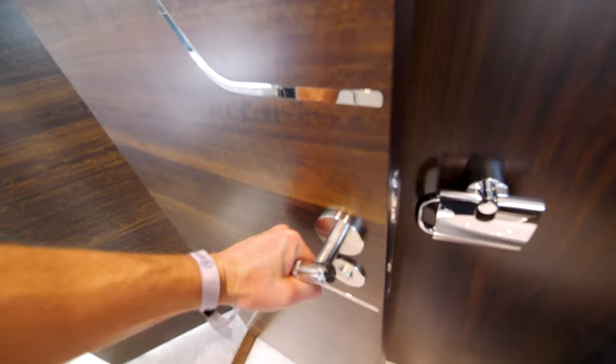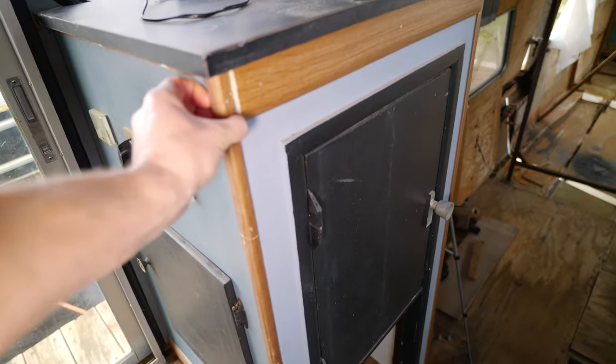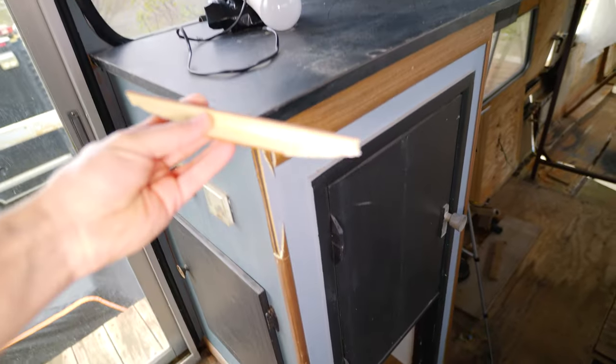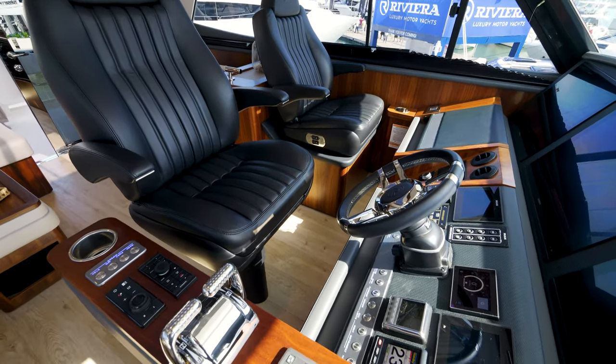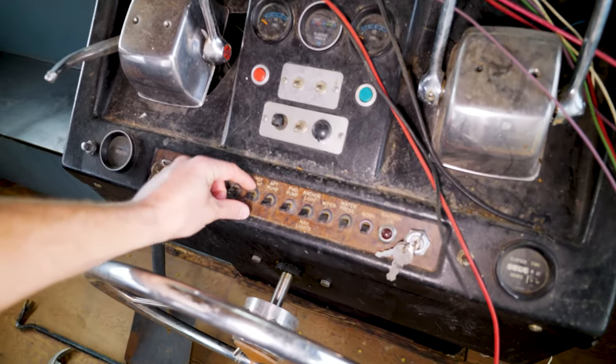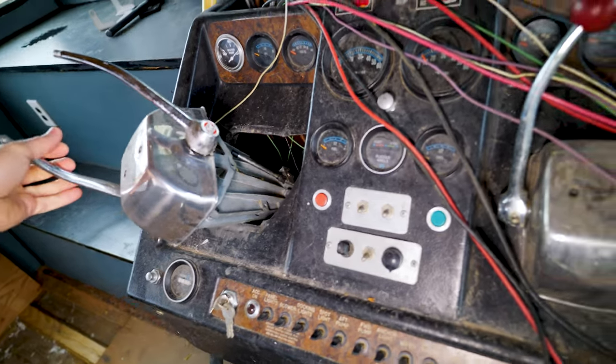I really liked all the woodworking they do on those boats. It is nice compared to this like 1980s RV stuff that we've got going on here. So for the bridge areas, you guys could see everything is fly-by-wire now, electronic gauges, a lot of them are touchscreen instead of old switches, so you know, I think we've got some work to do.